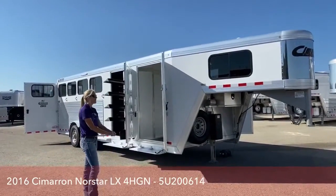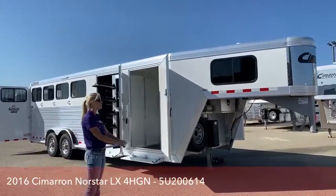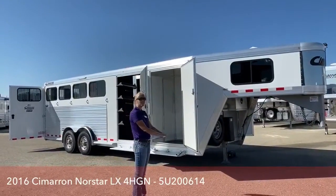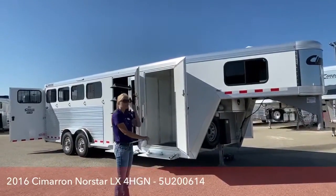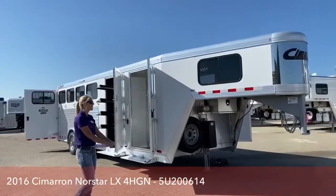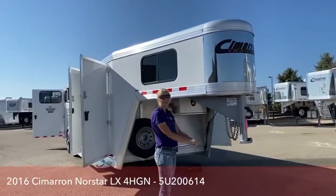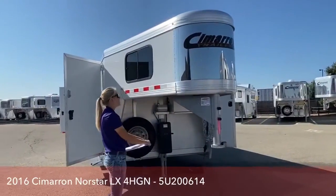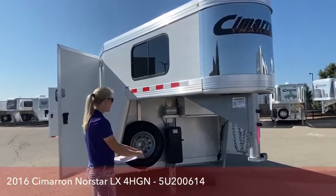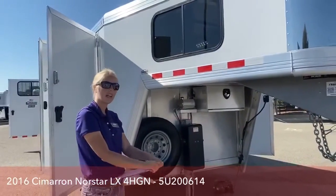And a lot of you might look at this trailer and think there's no way this trailer is used. It is in such nice shape. It's a testament to the gentleman that owned it, who kept it in really good shape, as well as the Cimarron itself, which can stand the test of time. The only real thing you'll notice that needs replaced is this Cimarron sticker up here, and that's something we can get thrown up there, and then you will fool all your friends into thinking you've got a brand new trailer. So this is a trailer that we sell time and time again.